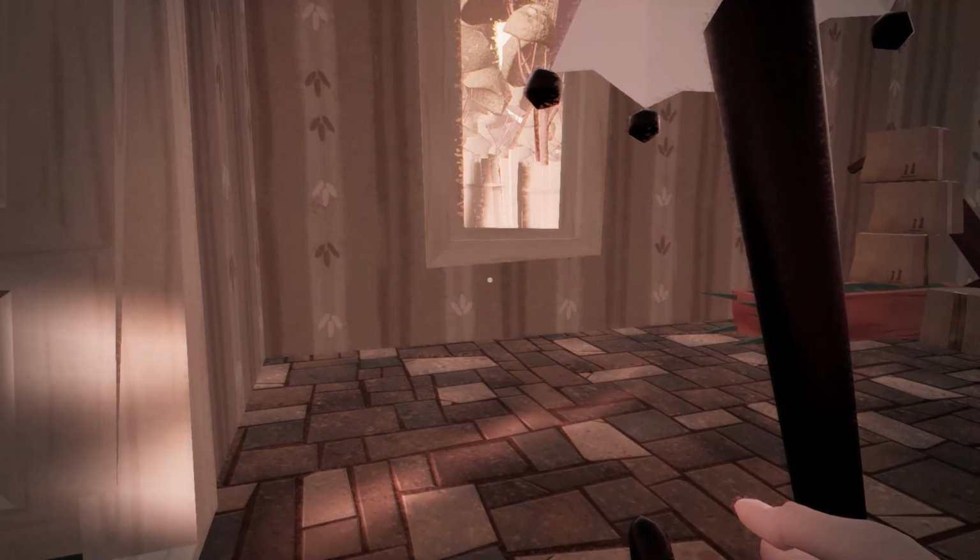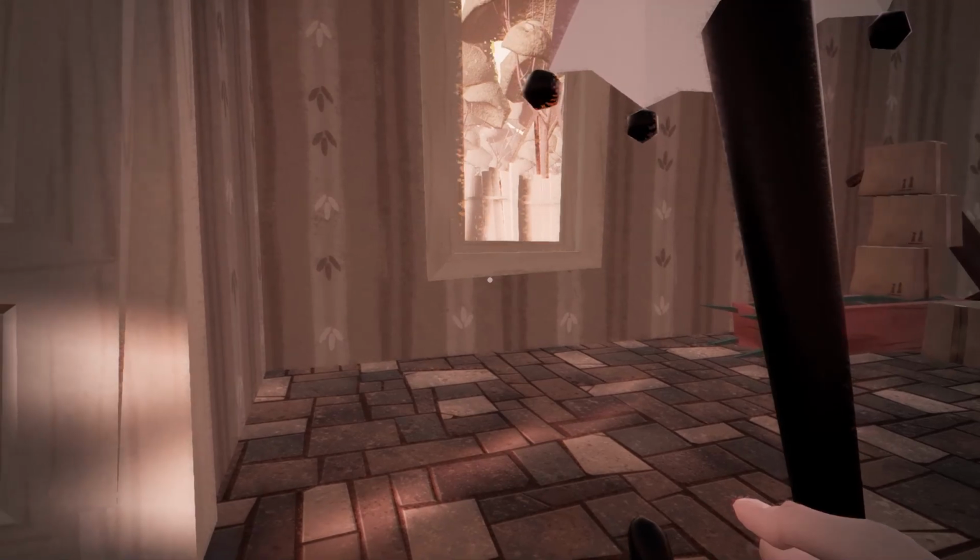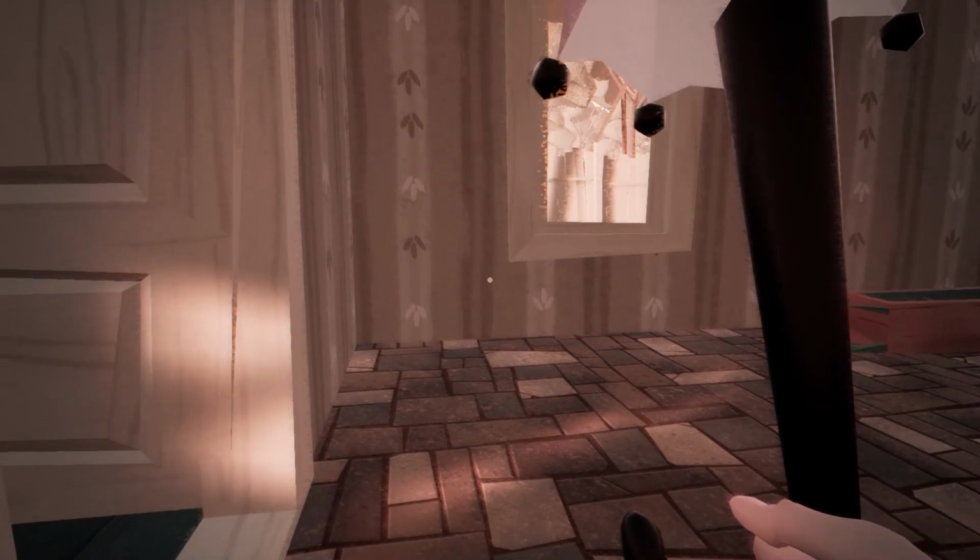He's just there. Might hide for a second. Might be able to have a look in the kitchen. I'm hoping there's something in the fridge because there's a cable going from it. I'm hoping there's a wrench in there or something.